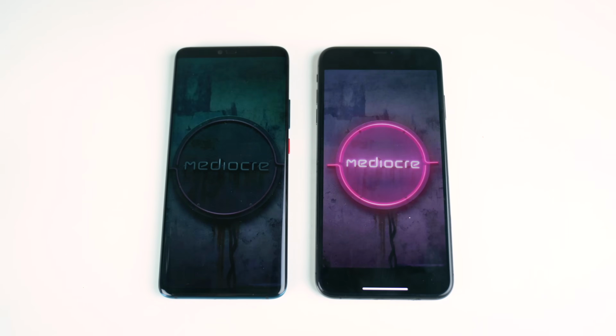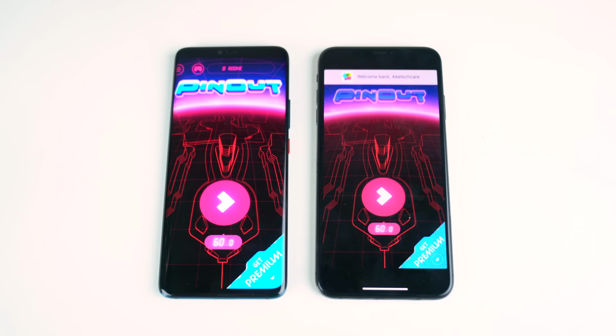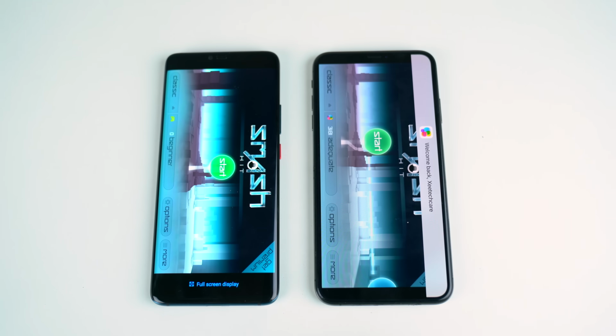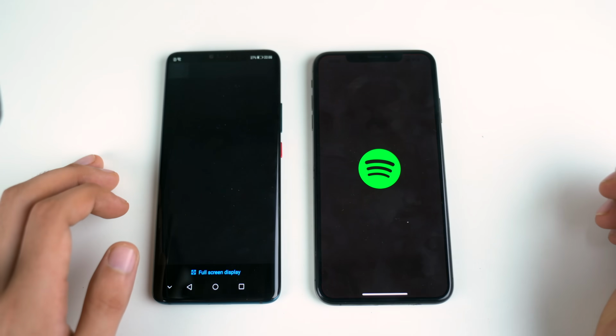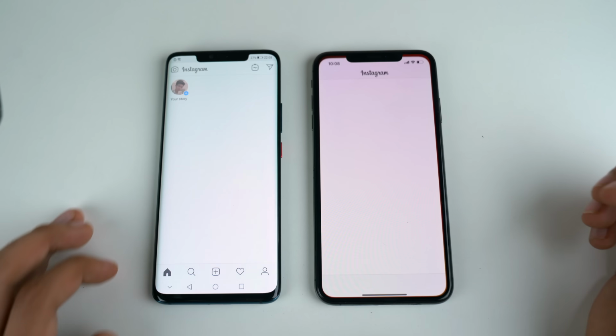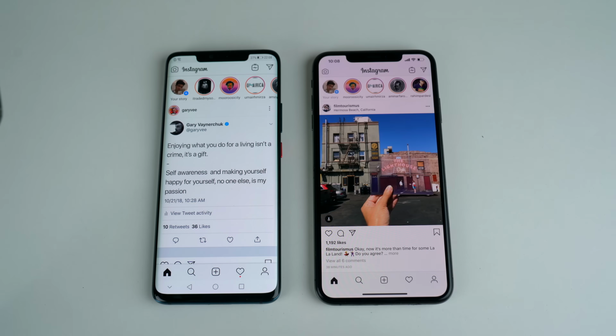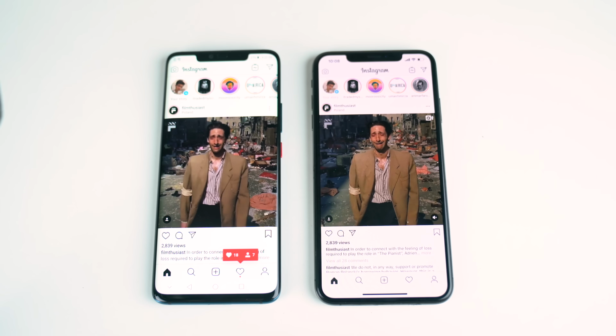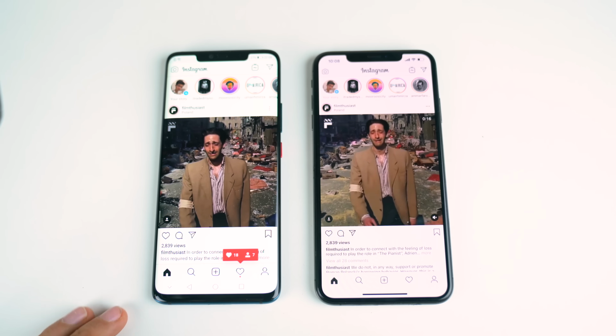Pinout. And a little bit quicker on the Huawei Mate 20 Pro. Next we got Smash Hit, another game. And that is exactly same on both phones. Next we got Spotify. And a little bit quicker on the Mate 20 Pro. Instagram. And as you can see, faster on the Huawei Mate 20 Pro with the latest feed.